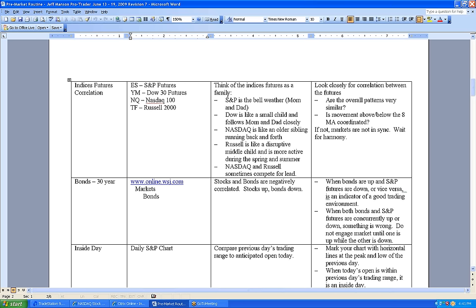The Dow is like the small child as far as a personality. You got mom and dad and the small child. Now the small child follows the S&P very closely. Well, it should. All the stocks in the Dow 30 are listed in the S&P 500, so the correlation should be there. Okay. The NASDAQ is like the older sibling, kind of running back and forth, always kind of in the lead. Okay, when he's not in the lead, then something's not right. Something's underfoot.